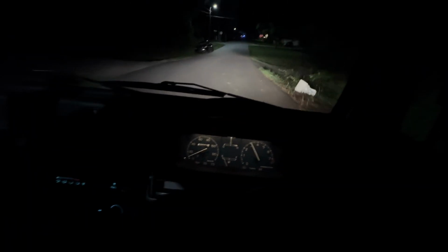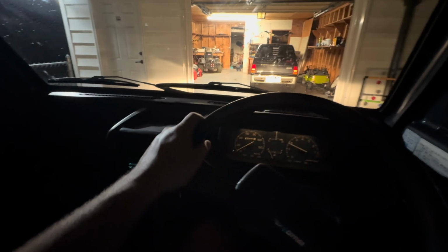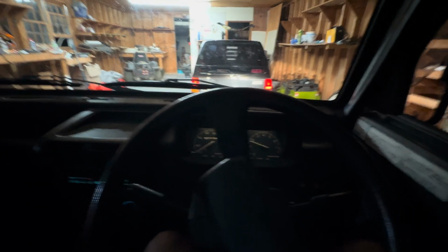So yeah, there you have it. Four-wheel drive, high-low transfer case, very cool little van. Like I said, no AC in this one, which is unfortunate, and we got that little dent on the side. But to the new owner, I'll let you do with that what you will. Honestly, something like that doesn't really bother me too much at all. So yeah, excuse my messy garage, but there we go.